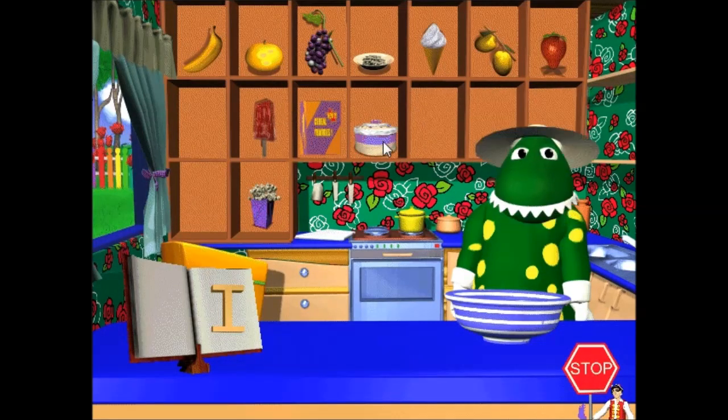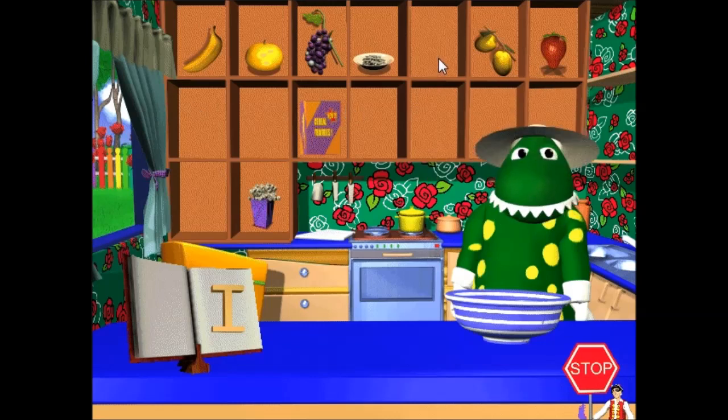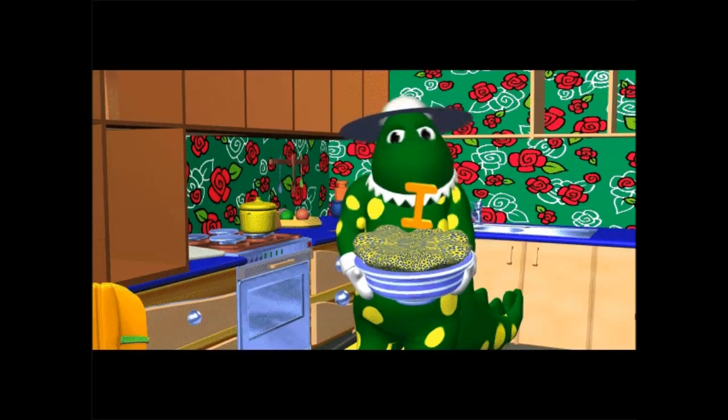Irish stew. Yummy. Let's put some into the I pie. Icing. That can go in the I pie. An ice block. Yes, into the I pie it goes. Ice cream. We'll sure put some in the I pie. This is an interesting I pie.